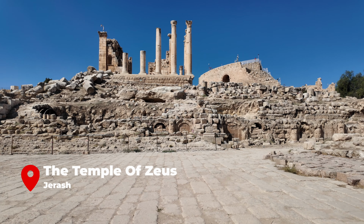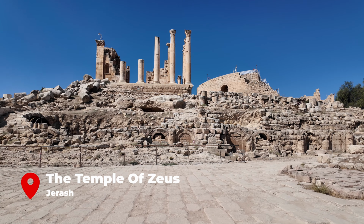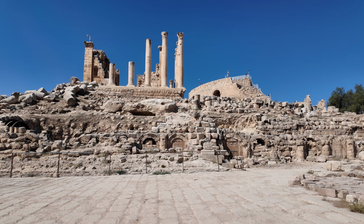This is the Temple of Zeus, one of the main sites in Jerash. It's quite close to the gate, so you don't have to walk too far.